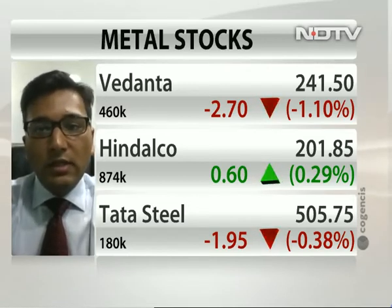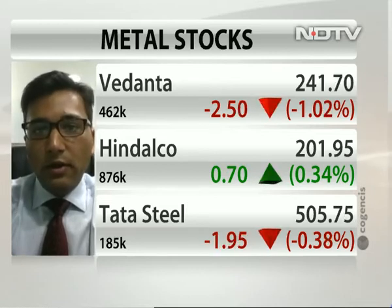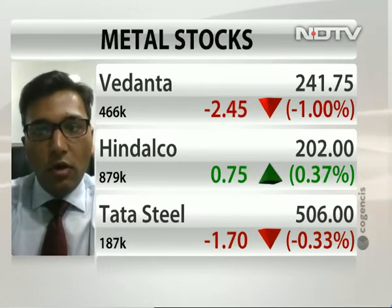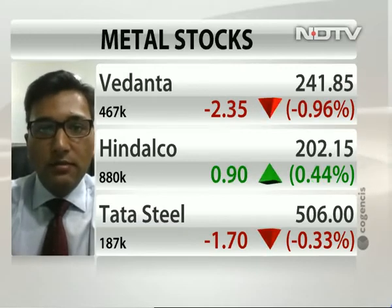Similarly, we see Jindal Steel also. In Jindal Steel, we can see some profit booking. The stock may come in the range of 110, 112 level. But again, that range will be a good level to initiate fresh longs with a stop loss of 104. On the higher side, 130, 135 is the target which we are expecting in Jindal Steel. All right, so that's the view coming in on the metal counters.